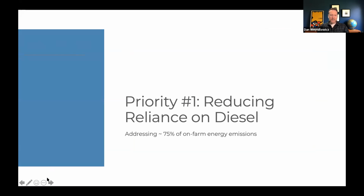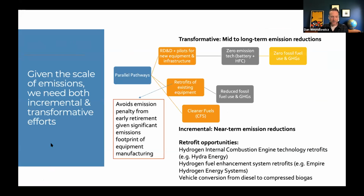So top priority is to reduce reliance on diesel use. That's about 75% of on-farm energy emissions, so something that we really do need to tackle. Here we're going to need that combination of both incremental and transformative efforts.